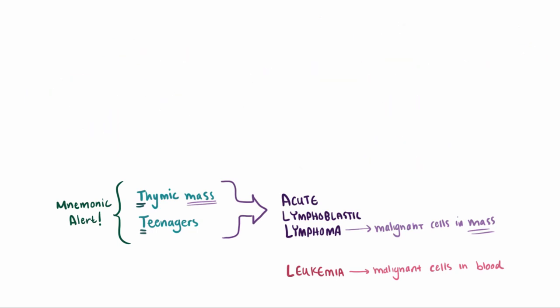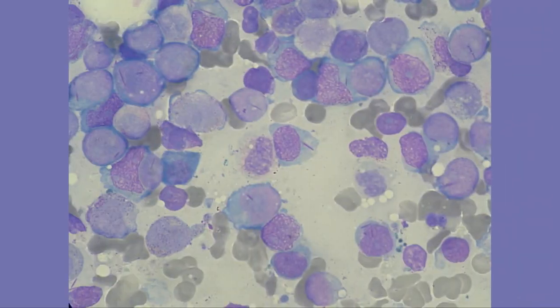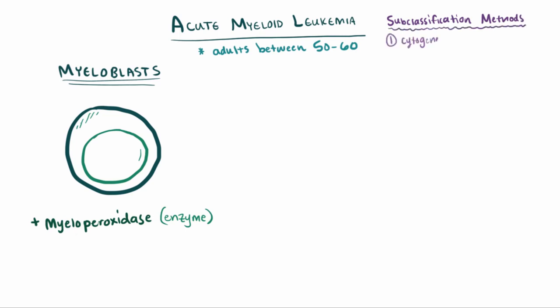Okay, so that's all for the ALL type. Let's switch gears to the AML type, which is an accumulation of myeloblasts. Remember that we're looking for an enzyme called myeloperoxidase, right? Which can present as these Auer rods, like in this picture. This structure right here is an Auer rod, which is basically a crystallized aggregate of myeloperoxidase, which is only found in myeloblasts. AML, unlike ALL, is more common in adults between the ages of 50 and 60, and can actually be subclassified in three ways, either again by cytogenetic abnormalities, the lineage of the myeloblasts, or by surface markers.